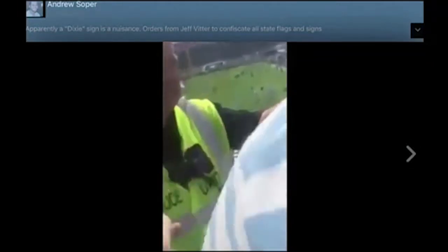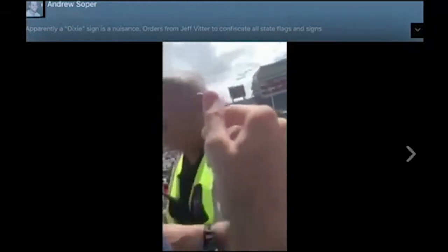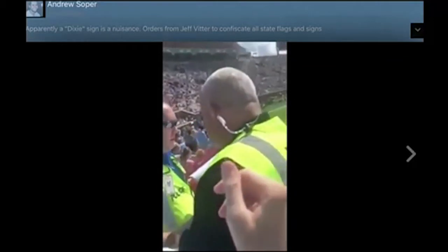We also had a little bit of controversy at the game this weekend. There were some Dixie signs and flags that made it into the stadium, so let's take a look at those. So as you guys just saw, these Mississippi State flags and Dixie signs made it to the game, and UPD did end up taking them away. So give me your take on it.